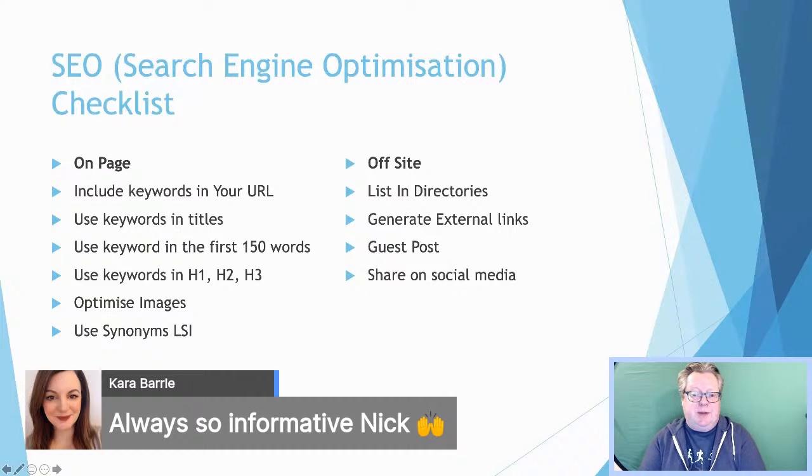And guest post. If you've got a blog, you can guest post on other people's blogs. Just make yourself available as the local expert or the expert in your industry. Even if you're not the expert, it doesn't matter. If you know 1% more than someone, you're an expert to them, I would say. So there's always people, and of course, there are so many different bloggers that they are always looking for content and guest posters.